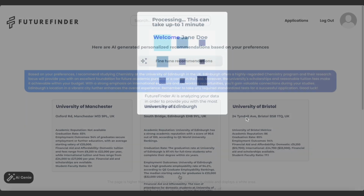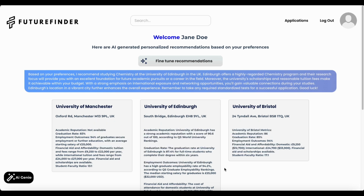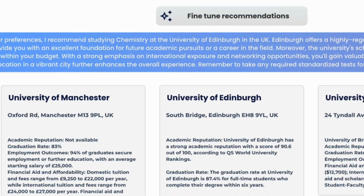and provide personalized recommendations. On the home screen, you'll see 3 top institution choices based on your preferences and profile. Fine-tune these recommendations by answering more questions through the Fine-Tune button. You'll also find 3 career pathway options displayed below.